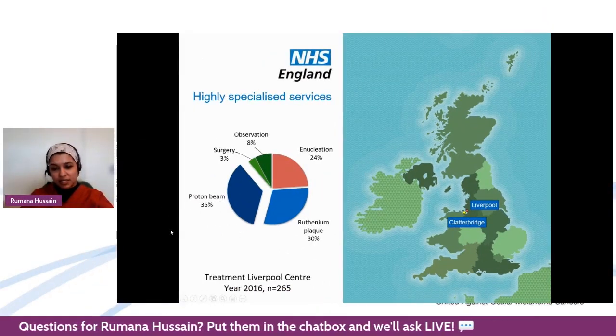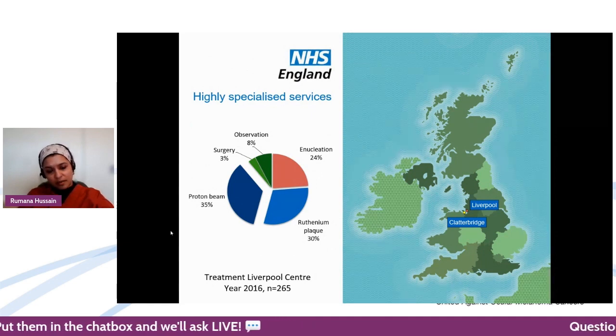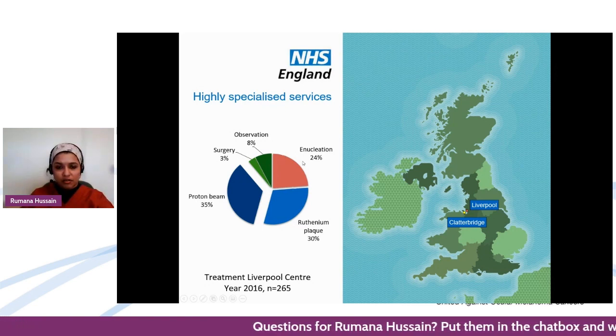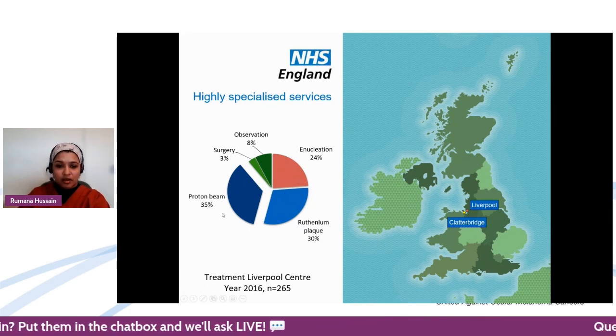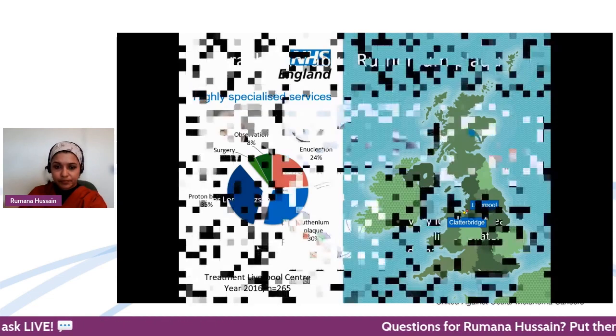And the mainstay is basically melanomas. There aren't many other intraocular tumours that are common in the eye. About a quarter in Liverpool, I know Joe said a third, but we've gone down with our enucleation rates, and I'll talk a little bit about why. About a quarter of our patients undergo enucleation where the eye is removed, and the other majority are treated with some form of radiotherapy.